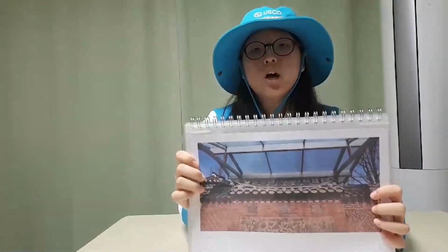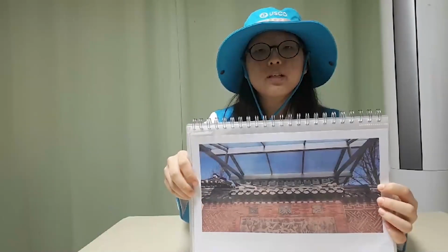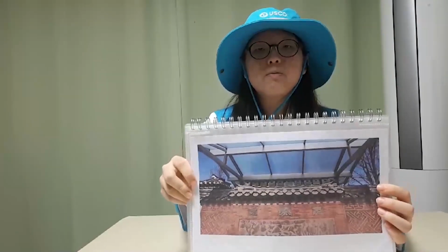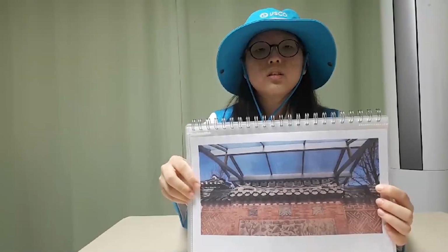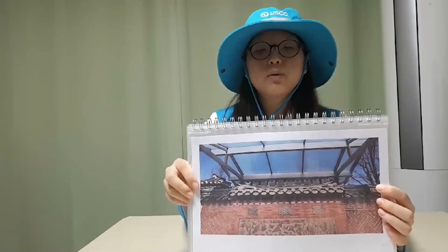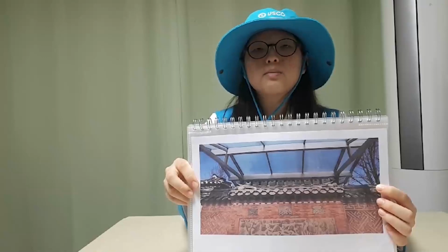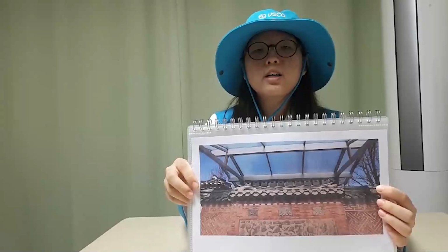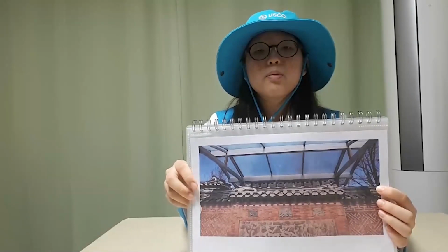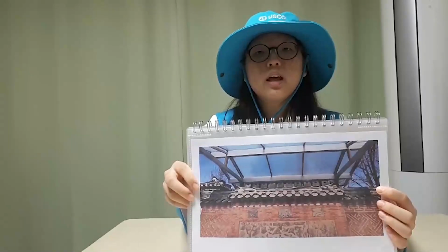Now, please look at the upper side of this chimney. At the upper side of the chimney, there is a picture of a monster. This face of a monster was for protecting the palace. Joseon Dynasty people believed that this face of a monster would protect the palace from evil spirits and fire spirits. People thought that this monster would eat the fire and the irons.